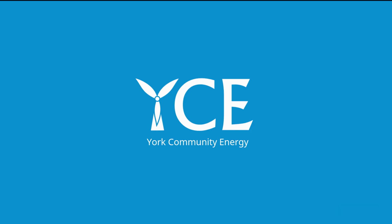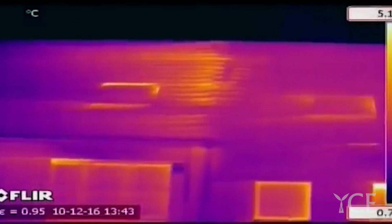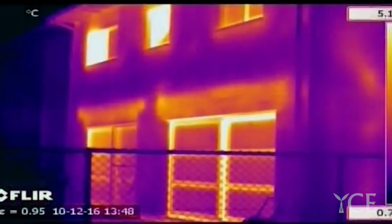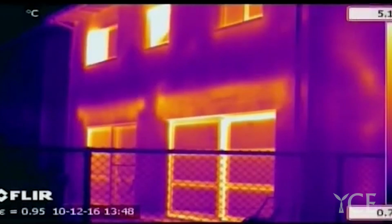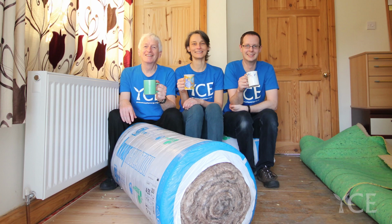Well, that's a start, but of course every home is different, and we've only been able to look at some of the things that could be done. There are many other things to consider, such as floor and wall insulation. We can bring our infrared camera to show you where you're losing most heat. You could even host a housewarming party and do some or all of the work yourself, with the help of Andy Walker and York Community Energy supporters.